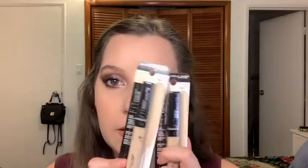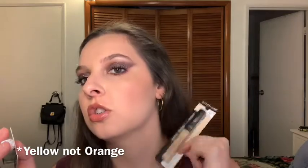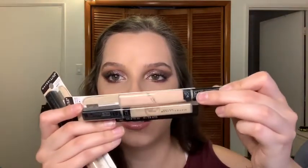And then I did get more Fit Me concealer. So this is a new shade. It's light medium, and this is in vanilla, so it tends to be a little bit more orange. I usually use Fair 10, which is a little bit more pinky. I have one right here. I don't know if you can see it because there's a glare, see? So I decided to get a more yellow one because I'm usually more yellow toned.